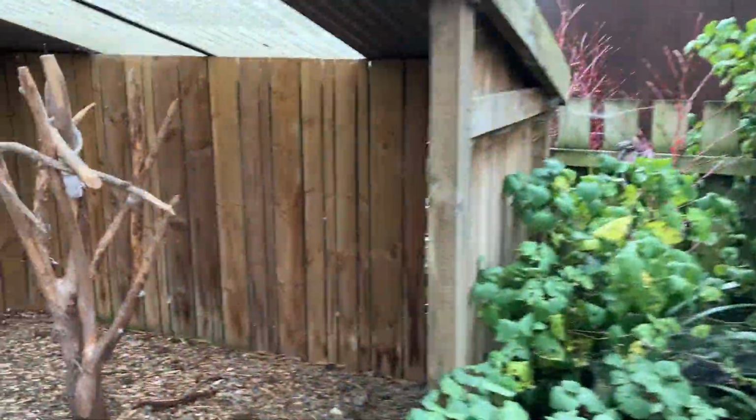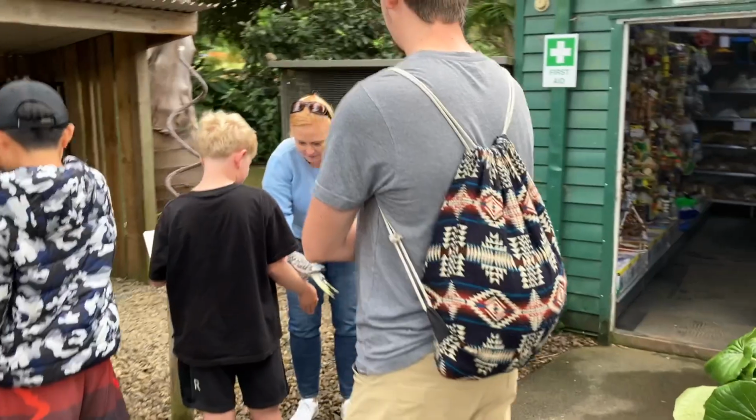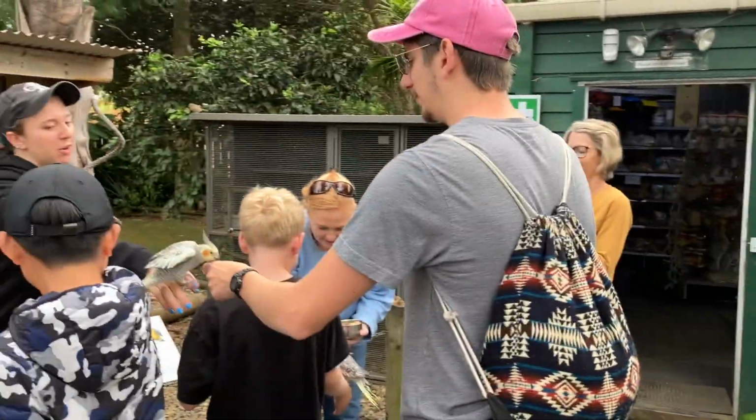They have birds from all over the world. So if you're a bird person, I would say definitely go check this place out, because you can actually hold the birds and feed them and stuff, and that's a pretty unique experience.